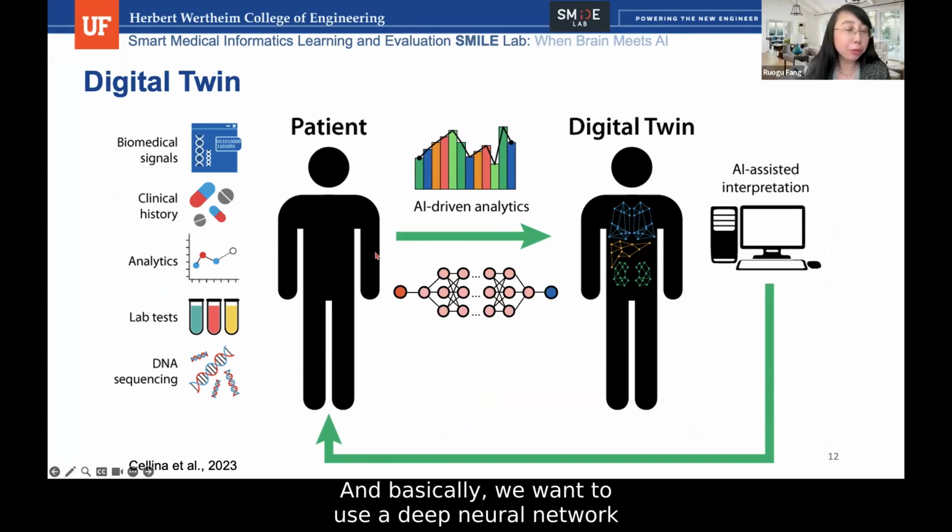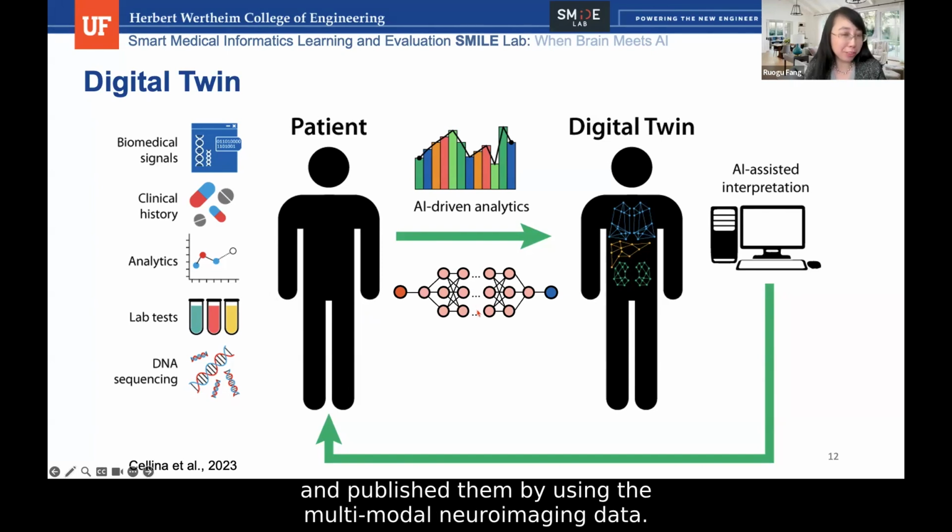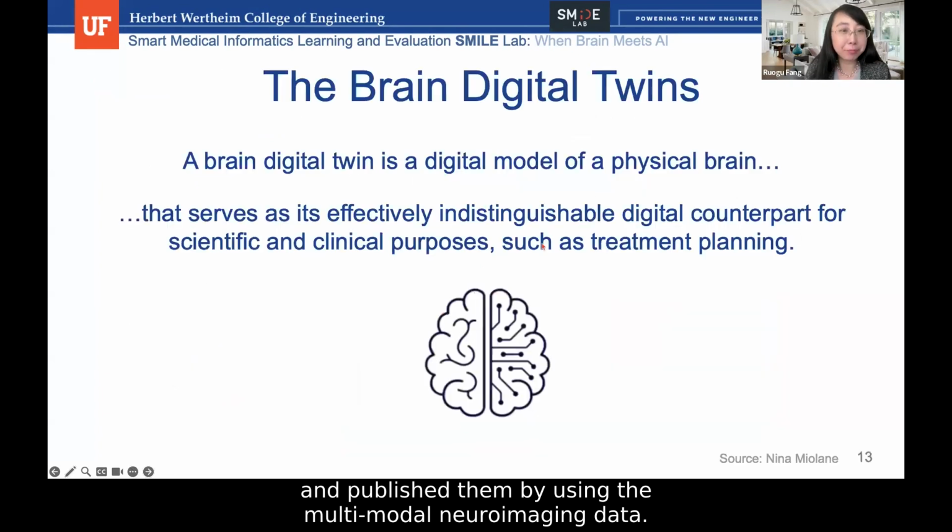And basically, we want to use a deep neural network to implement this mapping. In addition to the imaging, we can also integrate clinical history, analytics, lab tests, and DNA sequence, which are on the horizon for some of them. But we have already got very promising results and published them by using the multimodal neuroimaging data.